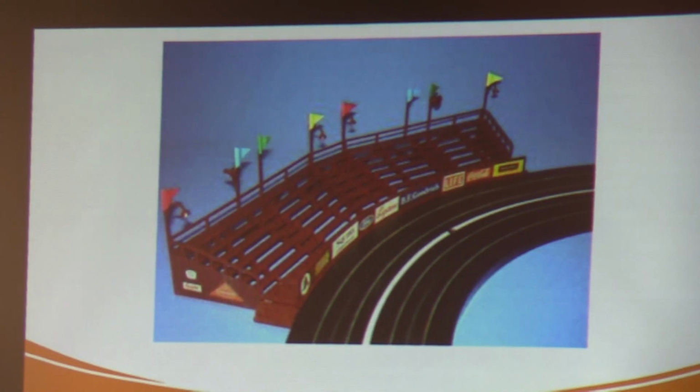This little bleacher set, these things are $150 on eBay. They were made in the 60s. They're quite rare. And I had two of them given to me by a gentleman one time. One of them has a bunch of little characters glued to it and everything. Well, in fact, it's in the display out there. You can see it.